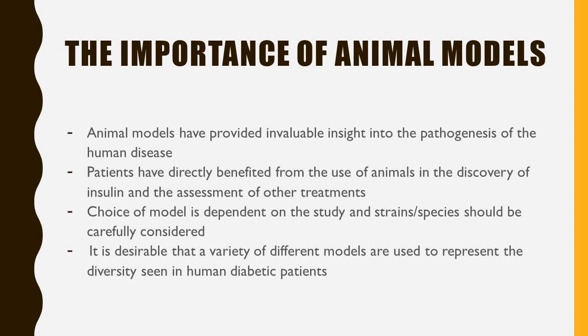Animal experimentation has a long history in the field of diabetes research. In the 1880s, von Mering was working on the absorption of fat from the intestine when Minkowski suggested he remove the pancreas of a dog. The animal developed polyuria and polydipsia and was found to have diabetes mellitus.